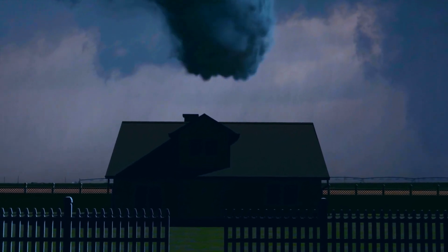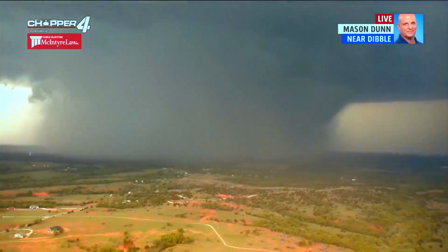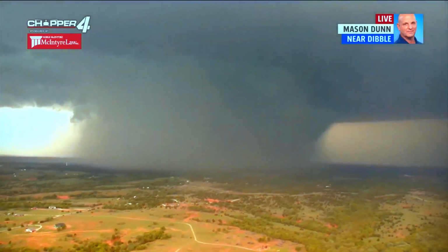Surviving a tornado is a serious matter. A tornado on the ground, we believe, right in that. That's why you cannot see it. Look at that. To prepare for it, follow these guidelines.